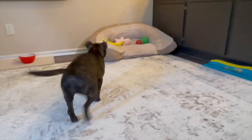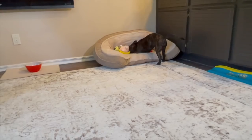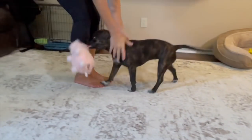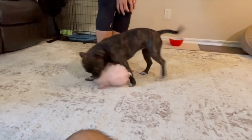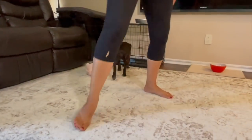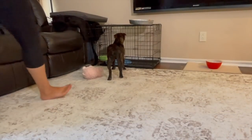Get it, Putty. Get it. Touched all four. Yeah. Oh, got it again. Okay. I think it's conclusive that it's the Kong, right? Yeah. The Kong. I need to wash that pig. That's gross. Yeah, that's probably why she loves it. What, you want a bully stick?